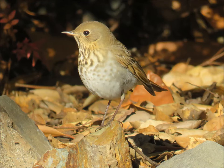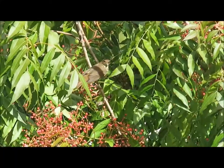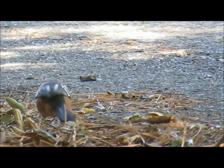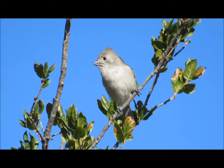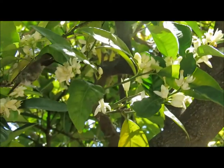In the fall, hermit thrushes are spotted everywhere on the east side of the hill. Occasionally, they hover around the berries of the Chinese pistache tree. The thrushes coexist with the spotted towhees, oak titmice, dark-eyed juncos, and hummingbirds who live on the hilltop year-round.